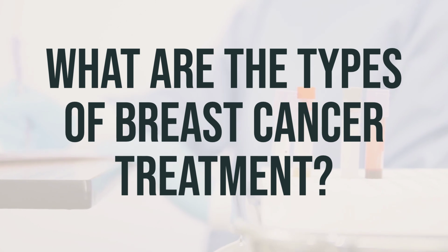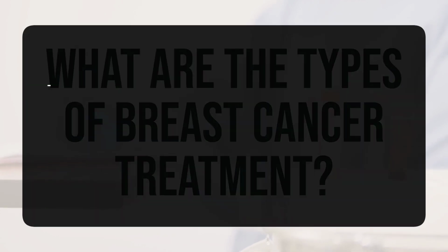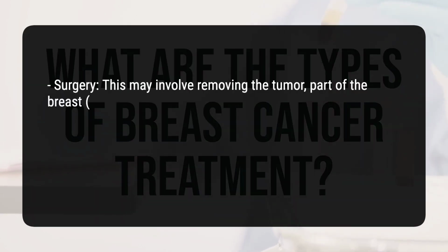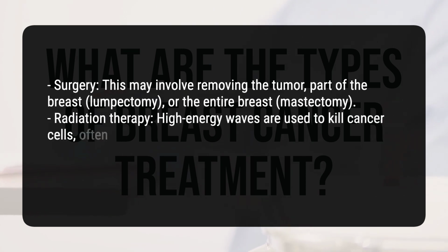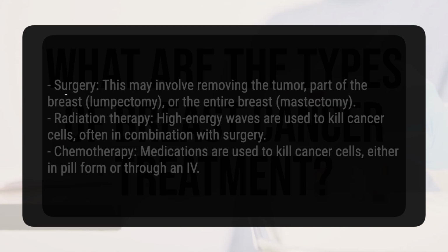Treatment for breast cancer may involve several different options, depending on the specific situation. These include surgery. This may involve removing the tumor, part of the breast (lumpectomy), or the entire breast (mastectomy). Radiation therapy. High-energy waves are used to kill cancer cells, often in combination with surgery. Chemotherapy. Medications are used to kill cancer cells, either in pill form or through an IV.